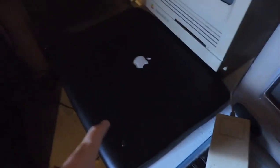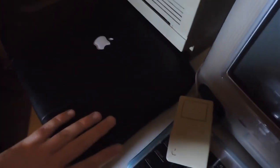So yeah. In other words, this computer looks great. Sleek. Although not nearly as good as the iBook G3 clamshell. Whereas this computer looks boring and utilitarian. And even if you compare them side by side when you open them up.